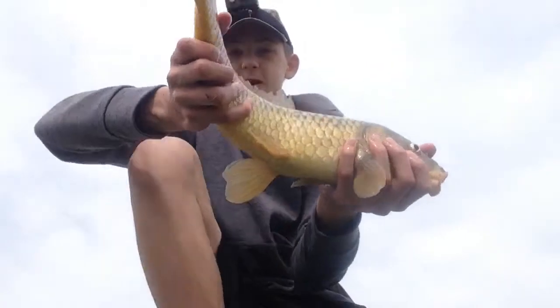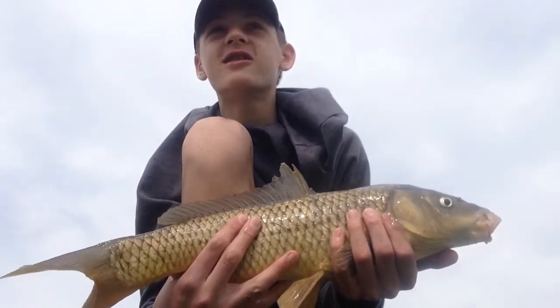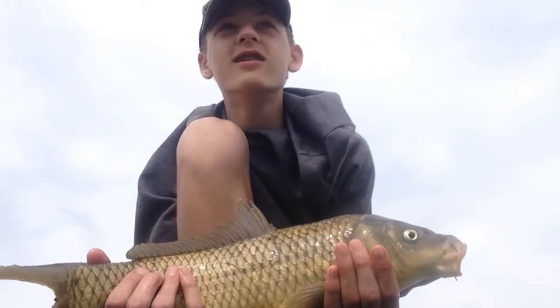Chod has only been out for about 10 minutes, and this one just took it and ran like mad. So yeah, another nice little common. Let's get it back in.